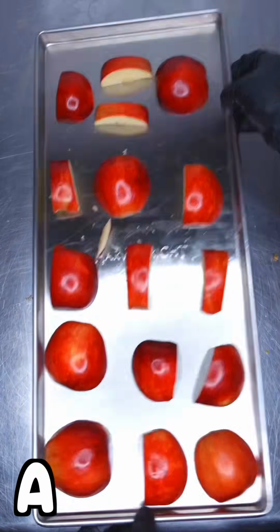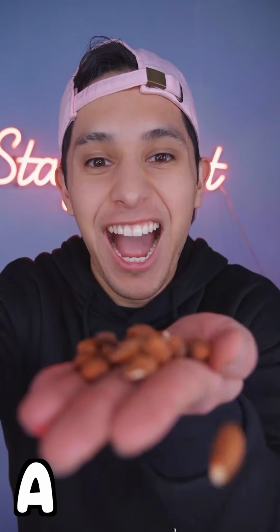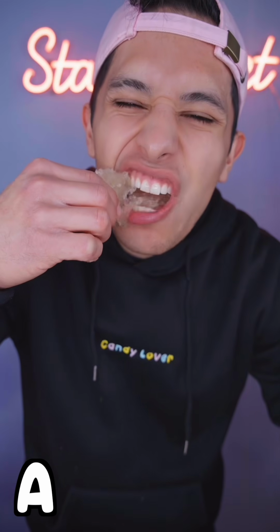We are freeze drying the alphabet. We started off with the letter A, so we freeze dried apples, applesauce, avocados, almonds, and apple juice. The almonds didn't freeze dry, but everything else did. It got super crunchy. Come back so we can do letter B.